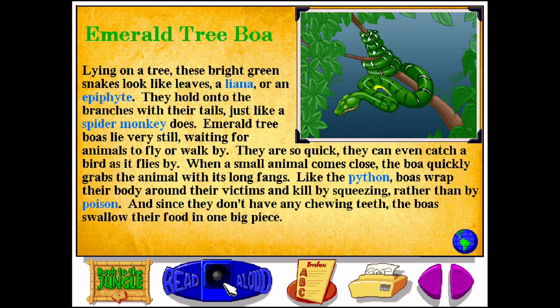Emerald tree boa. E-M-E-R-A-L-D T-R-E-E B-O-A. Lying on a tree, these bright green snakes look like leaves, a liana, or an epiphyte. They hold onto the branches with their tails, just like a spider monkey does. Emerald tree boas lie very still, waiting for animals to fly or walk by.